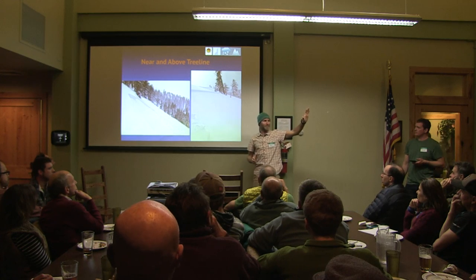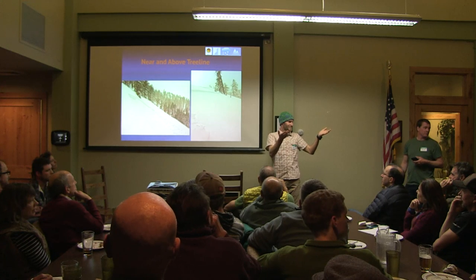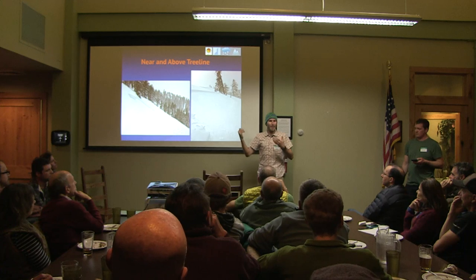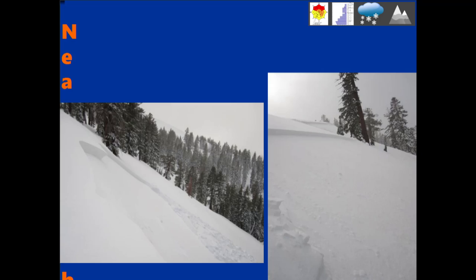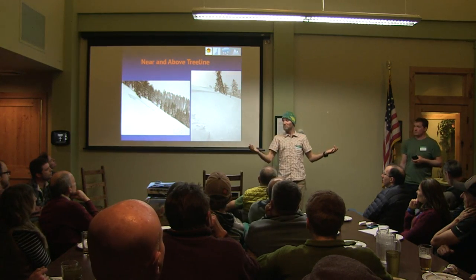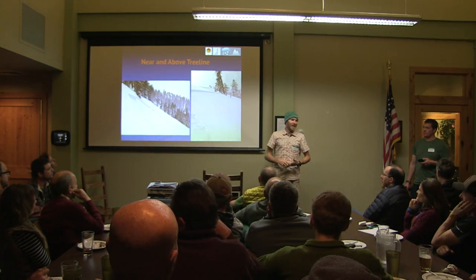Say, in the Carson Range, Mount Rose area, tree line is where? 10,000 feet. Yeah, maybe. Sierra Crest? It might be closer to 8. But we might see similar avalanche issues in the above tree line terrain in both places. So when we say near and above tree line terrain, we mean slopes that are more exposed to the elements. They're higher elevation. They tend to get more snow, more sun, more wind, they tend to be colder, they tend to have less trees and other anchor points.